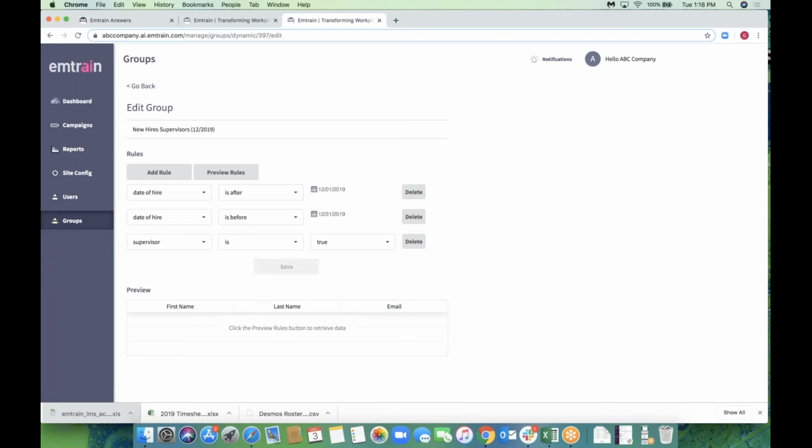This would allow me to send out something. Let's say I have a special policy that they might not have received yet, and I want to send that to them exclusively. So I'm just going to gather those that are hired after December 1st, but before December 31st, and only those that are supervisors. We can do this with, for example, as the new year comes around, you might have new hire groups that are segregated just into hired after the 1st of January, but before the end of the year next year. So all those that were new hires within the year of 2020. So there's ways to break those groups apart in order to allow for specific trainings or specific campaigns that you're wanting to send them through.